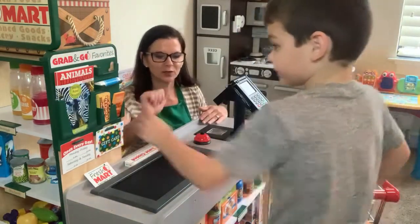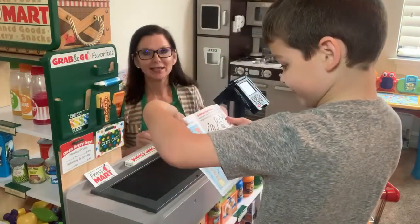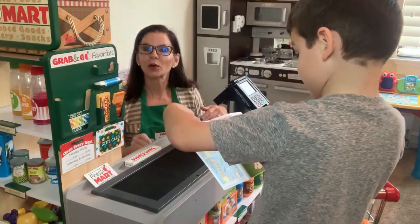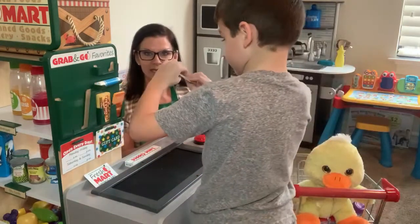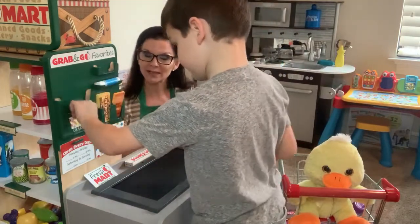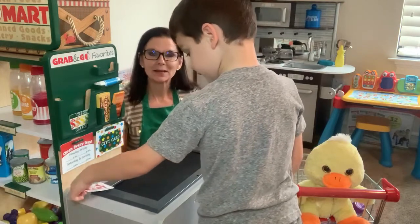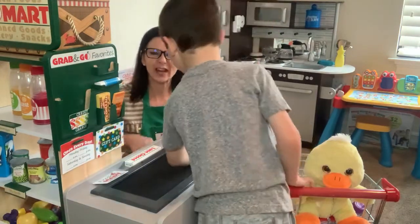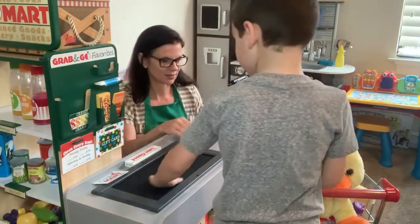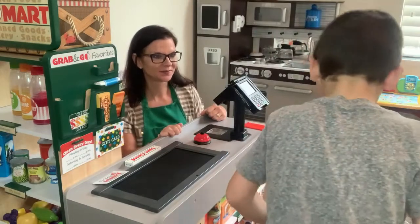When you're ready, just put your things up here on the conveyor. Now, it does have a conveyor belt. Ours is not working at the time. Last year, Barkley was role playing a scene from the movie The Polar Express, and he jumped up here and it broke. So we haven't been able to get that working, but most of them do have a working conveyor belt. You just crank it and the food will slide across. Okay, I'm ready to check you out, sir, if you're ready.